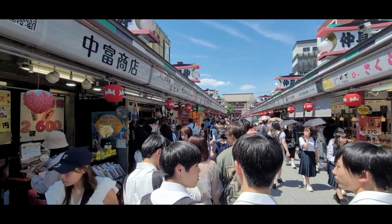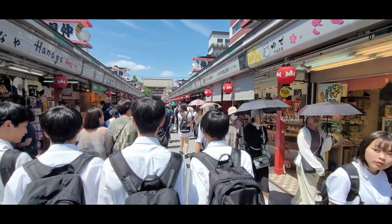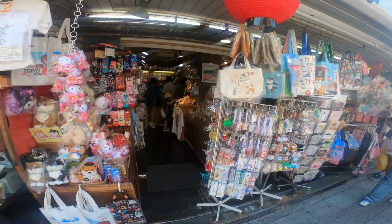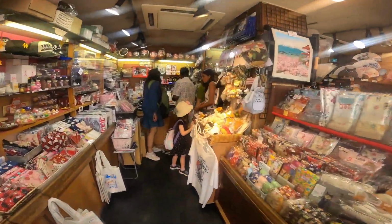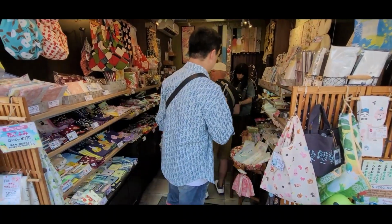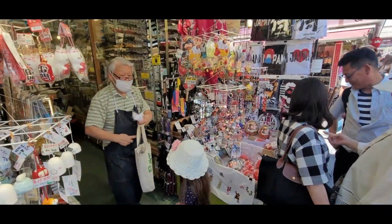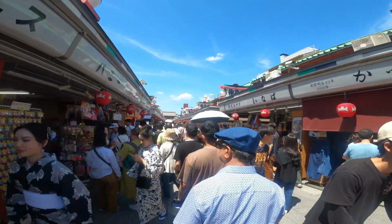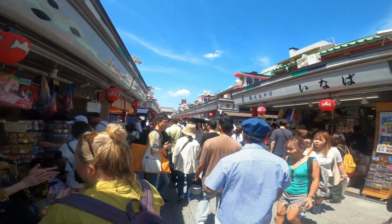These shops are great to find those tacky souvenirs you've been looking for. And sure, it might not be the cheapest, but all the souvenirs you can think of are all in one place, so it's quite convenient for that. So from the main gate to the temple, with the crowds, takes about 10 minutes. If you go on the side alleys, you can make it a lot quicker, but if you like shopping, you can make it a lot longer too.